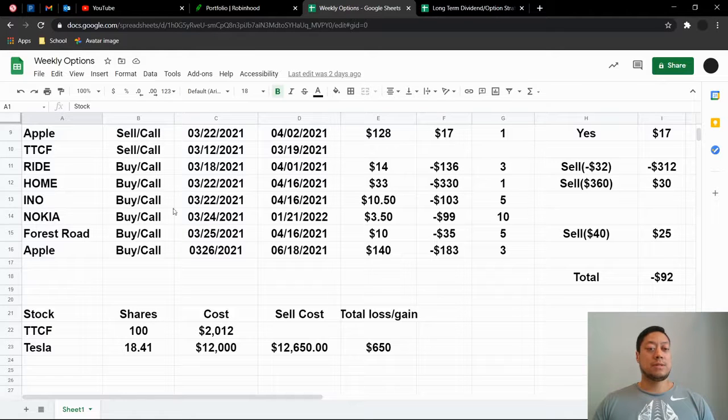So after what was said and done, guys, with this huge loss on Ride, or Lordstown Motors, I ended up being at negative $92. But it does end on a positive note.